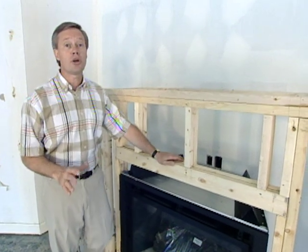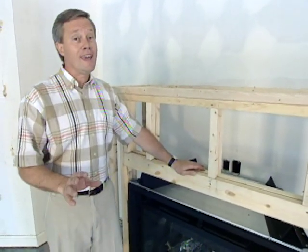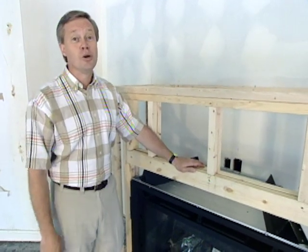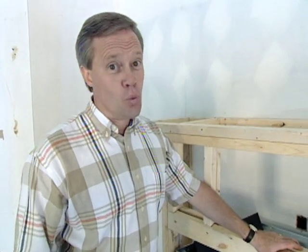Also, you might be surprised how many BTUs of heat you can get out of a unit like this. And if you're a little lazy, it's even available with a remote control that you're able to control the flame from across the room. That's all we need in our den is one more remote.